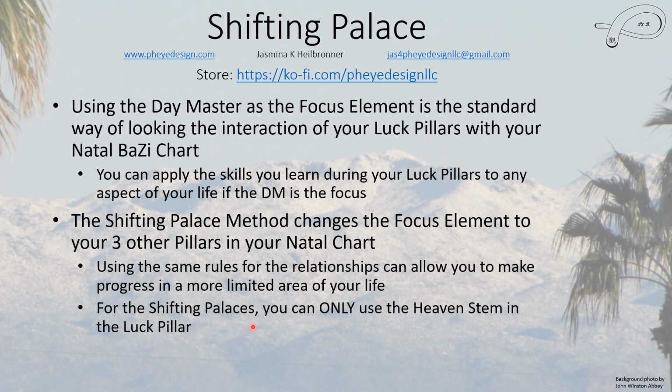And in the shifting palaces, you can only use the heaven stem of the luck pillar. When we were looking at the day master, you could also use the stuff in the hidden stem. So there's another difference. The reason we only look at the heaven stem is because the hidden stems are just too hard to activate on these other pillars in your chart that aren't you, that are not your day master.